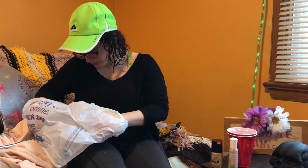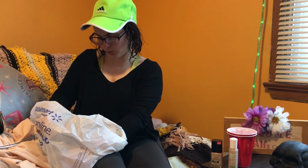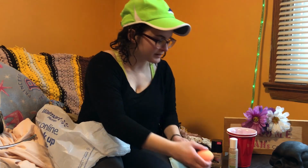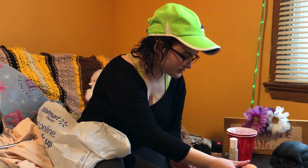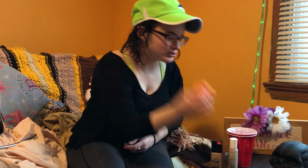What else did I get? I got some spoons for work, for home, but obviously those aren't makeup products. So yeah, I got these things. Pretty cool. I'm gonna go wet this sponge really quick so I can start the foundation.